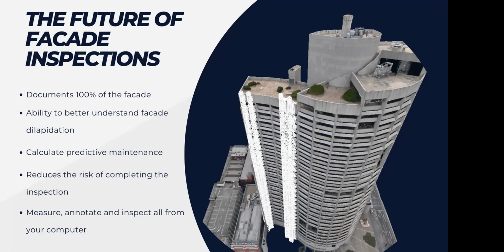So whether you're near coastal waters or a city landscape or in really hot weather conditions, all sorts of materials are going to deteriorate at different times. And without having that regular ongoing information of the facade, we don't have the capabilities to actually create a predictive maintenance or dilapidation plan for that facade network.